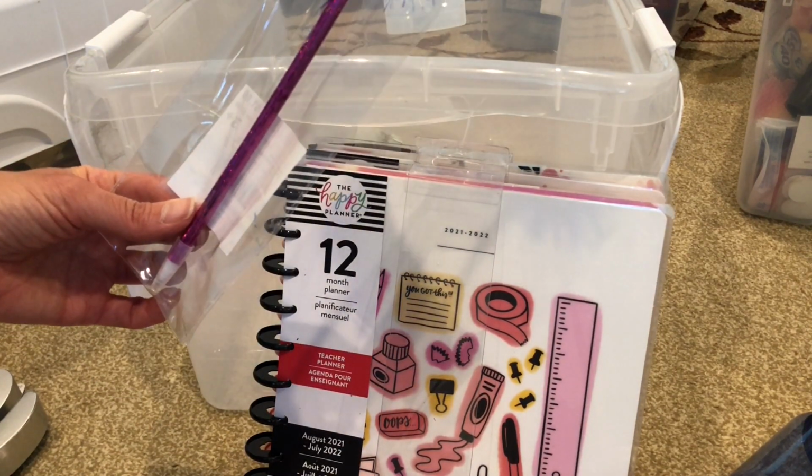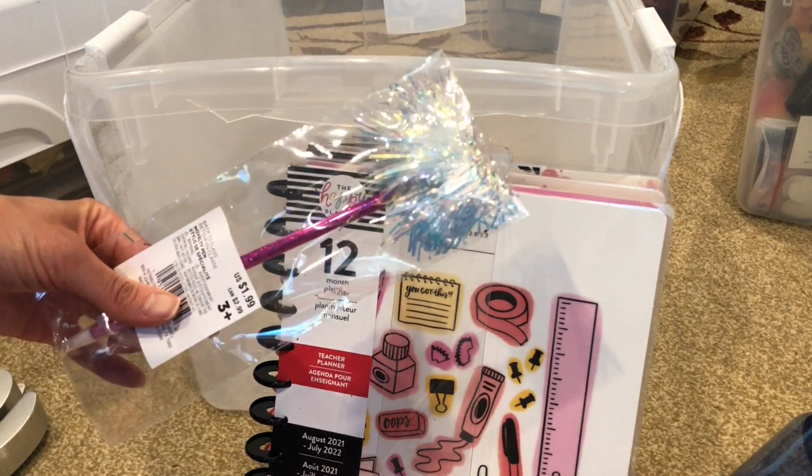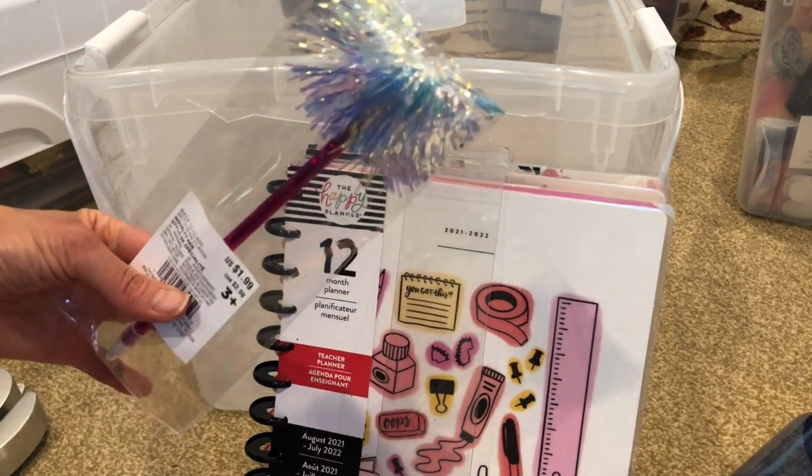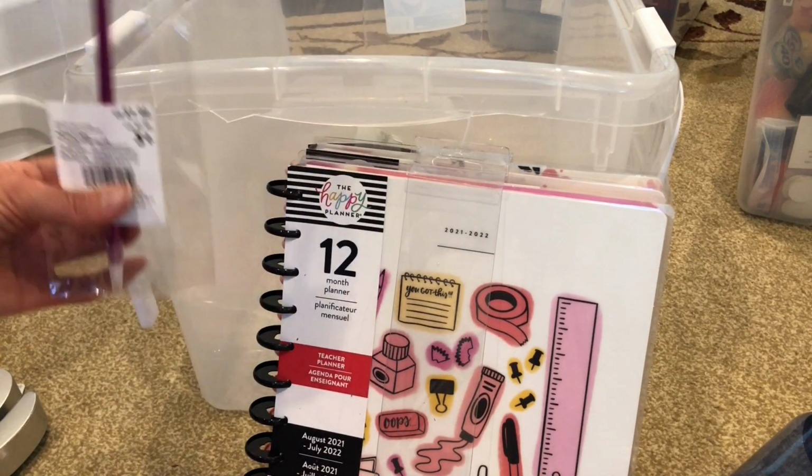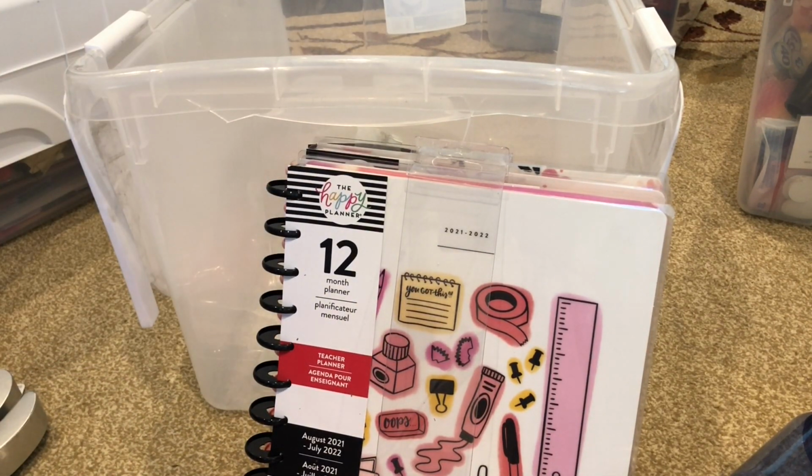And then this thing here is like a pen with the cute little pom-pom at the top. And I could totally picture my girls playing with this thing. So there you have it. That was my final grab bag.